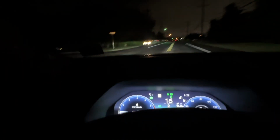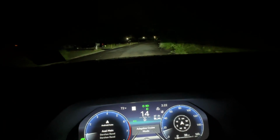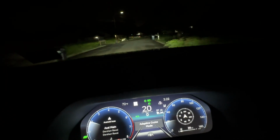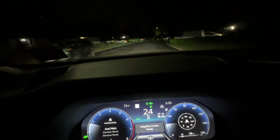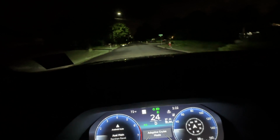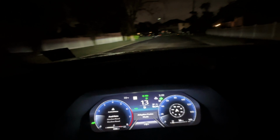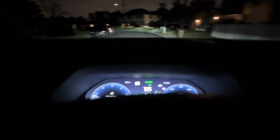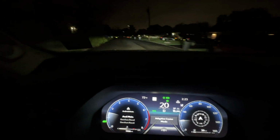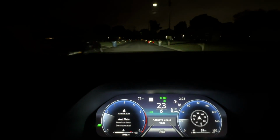Let's go to the local road and then see. So this is a pretty dark road, as you can see. And cars are parked on the side of the street, so I guess that's why, but it still is turning on and off. There are so many cars parked on the side of the street, so let's try to turn back on and off.